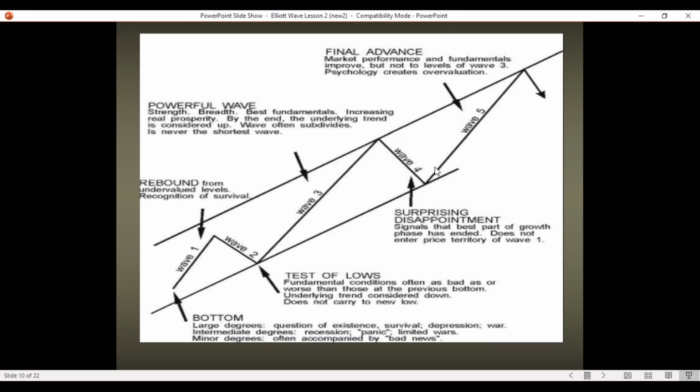What is a wave four? What are the characteristics of a wave four? Well, the biggest characteristic of a wave four is a surprising disappointment. Something comes out, usually news, that may signal that the best part of the growth phase has ended. Let me give you an example of this. Let's say that company that's been growing said they were going to make 5 cents a share. They reported 10 cents a share. They said they were going to make 10 cents a share. They made 20 cents a share. Let's say the next quarter, they say they're going to make 30 cents a share, and they make 30 cents a share.